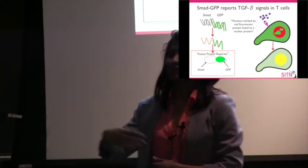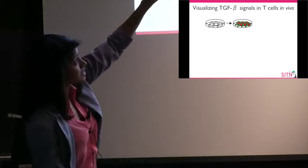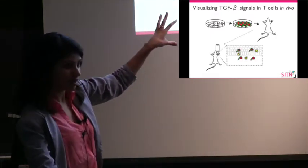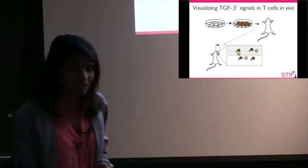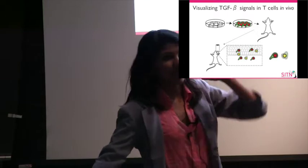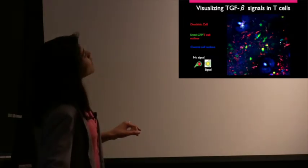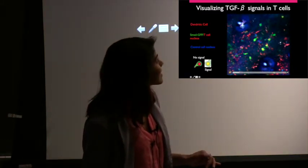And this is important because I'm going to show you what's happening in a video on the next slides. So we take these cells that have gotten this TGF-beta reporter, this GFP SMAD, we put them into mice, and then I can image them over the course of killer cells becoming resident memory T cells in the ear skin. So again, red nucleus means a cell is not receiving a TGF-beta signal, and a yellow nucleus means it is receiving a TGF-beta signal. So what this looks like in an actual mouse is this.